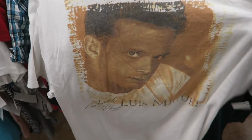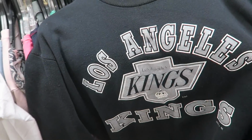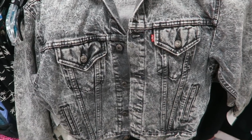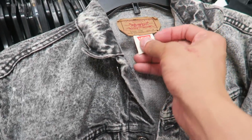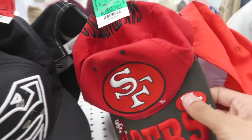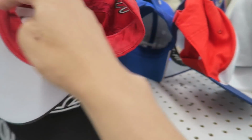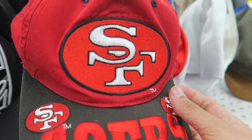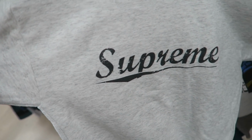Just found this vintage Louis Miguel tour shirt. See right there, LM. And then I found this vintage Los Angeles Kings. Vintage women's Levi's denim jacket. The wash is fire. They're asking for 10, size medium. Got this Stussy hat right here. Ooh. Okay, San Francisco 49ers. Is this for kids or men? This is fire. Let me see. Okay. Supreme.